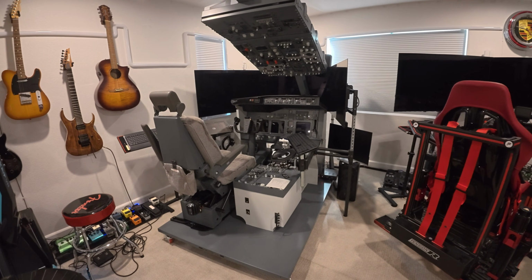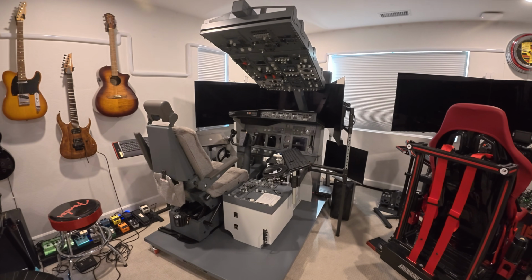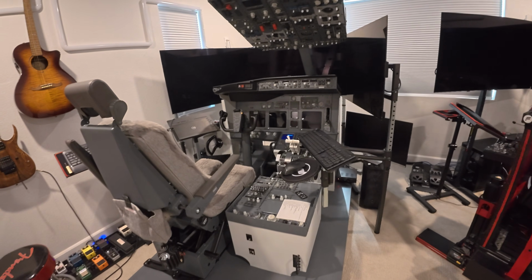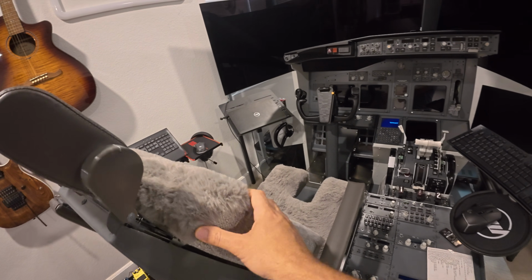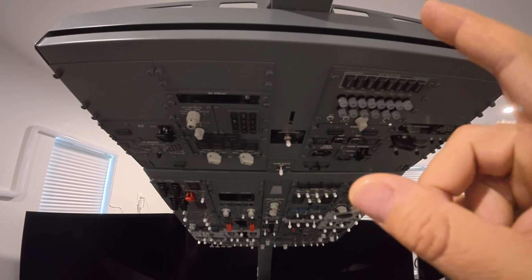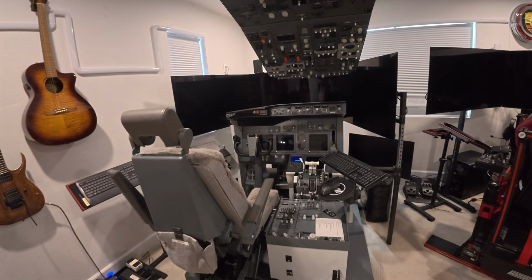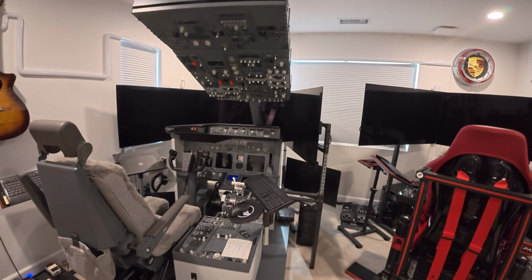So here is the setup in my game room. We had to take it from the garage all the way to the second floor, and as you can imagine, it was not a simple task. I needed to disconnect the chair, which had some screws, then remove the pedestal base, remove the throttle, and remove the actual cockpit. The overhead panels were already removed, so we just needed to bring them upstairs, and then of course we have the metal floor at the bottom. We had to get all of these pieces separated and brought upstairs piece by piece.